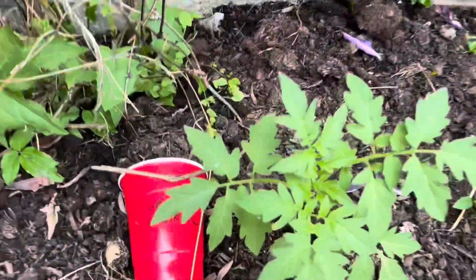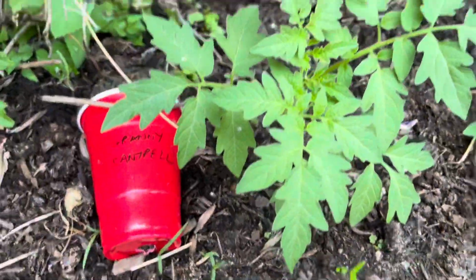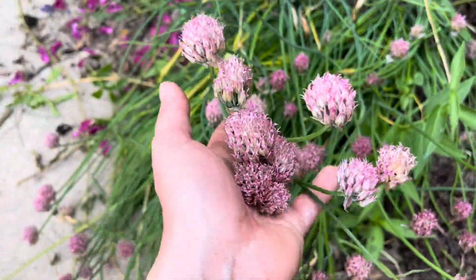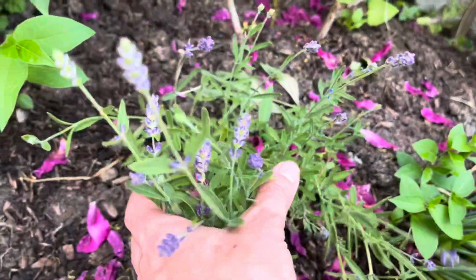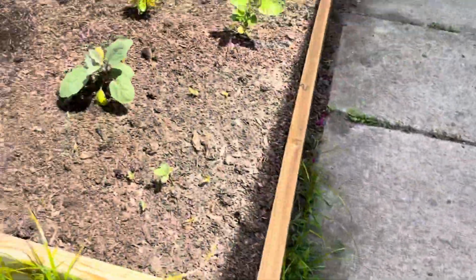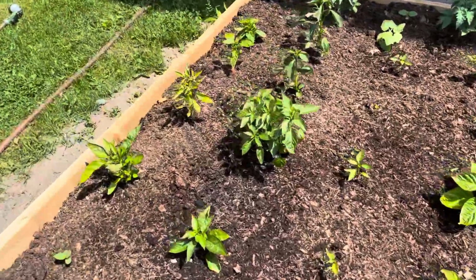I have a weed, get rid of that, and Granny Cantrell tomato. I don't usually do tomatoes up front, but this was an extra, so I stuffed it in. More of the chives, which grow everywhere out here, and I'm so happy. I just saw a bunch of my lavender has come back. Just smells amazing. And then the peppers are doing great out here.